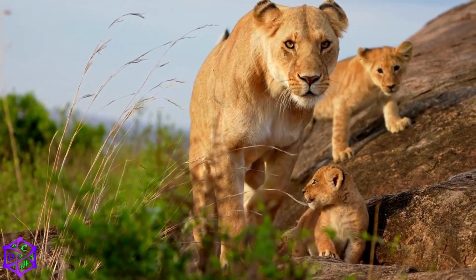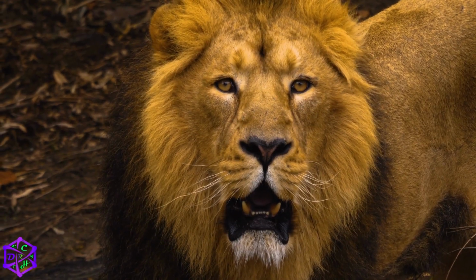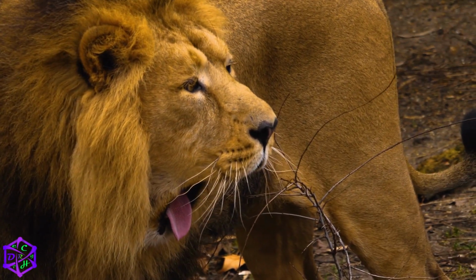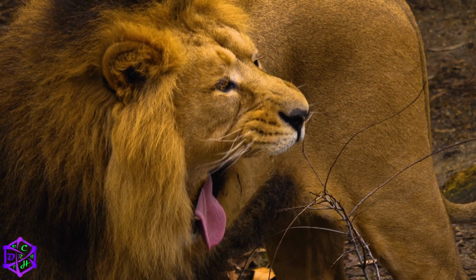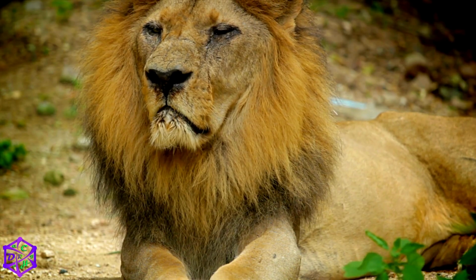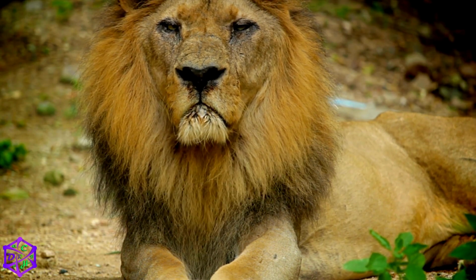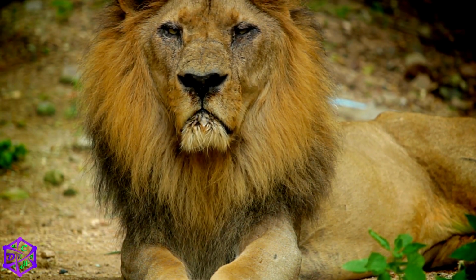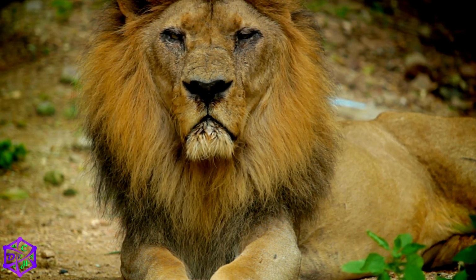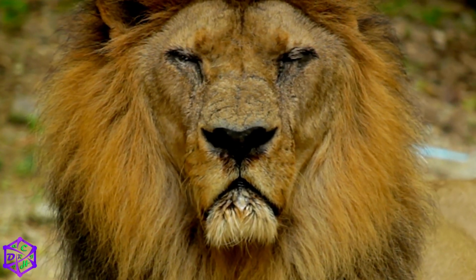Asiatic lions are apex predators and are known to hunt a variety of prey, including deer, wild boar, and buffalo. They are also opportunistic feeders and will scavenge on carrion when the opportunity presents itself. Like African lions, Asiatic lions face many threats, including habitat loss and poaching, and are considered endangered by the International Union for Conservation of Nature. Efforts are underway to protect the remaining populations and their habitats, including the establishment of protected areas and breeding programs to increase population size and genetic diversity.